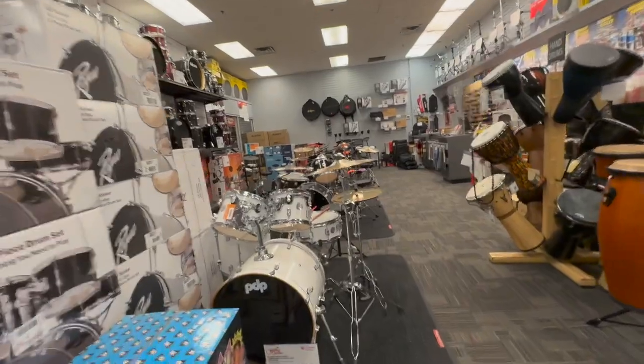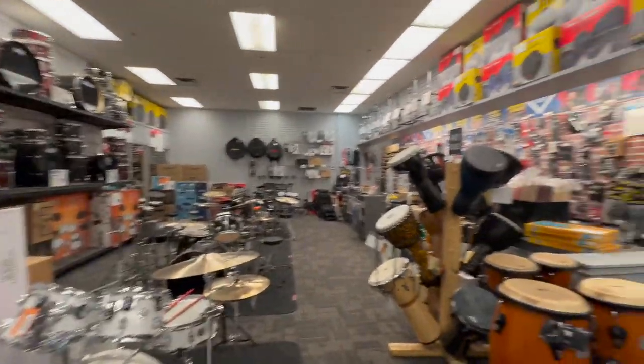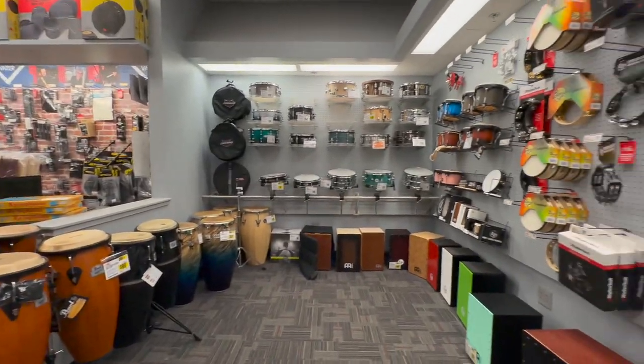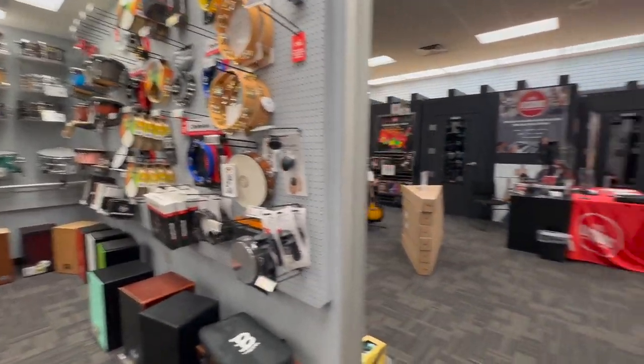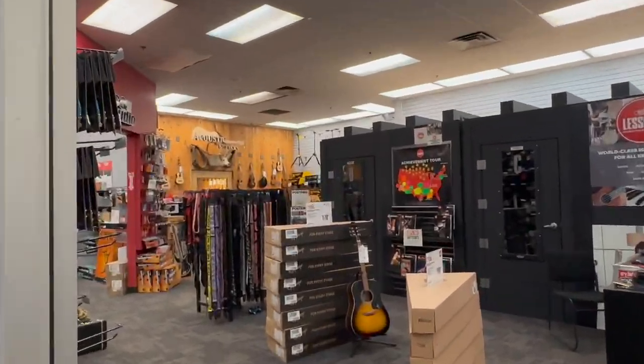Sorry. Cool. These drums. All right. This place is huge. That's where the guitar somewhere out there, acoustic guitar.